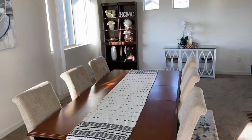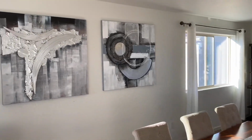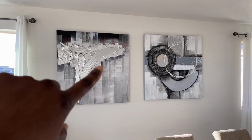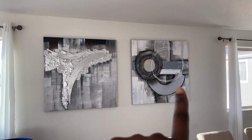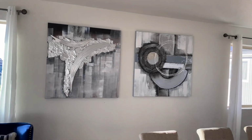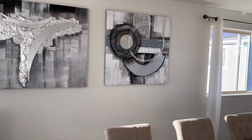So on this wall right here, I have this wall art, which I purchased differently. This is from American Furniture. This is from Burlington, and it's huge, guys. It is huge. Like, this wall is so big, and I just love that.